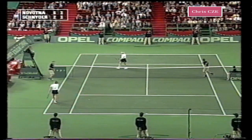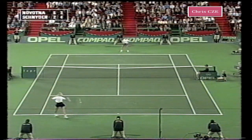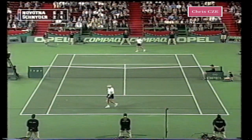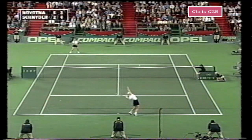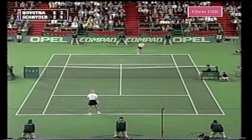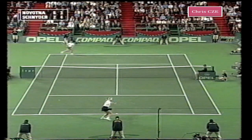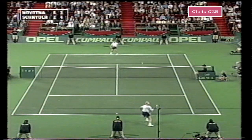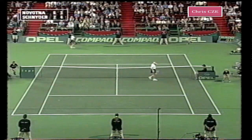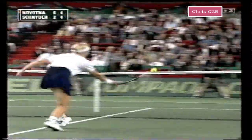And Patty Schnyder's got a pretty nose in front for the very first time, albeit she's a set down. She's lost only 12 times this year coming into this Grand Slam Cup.